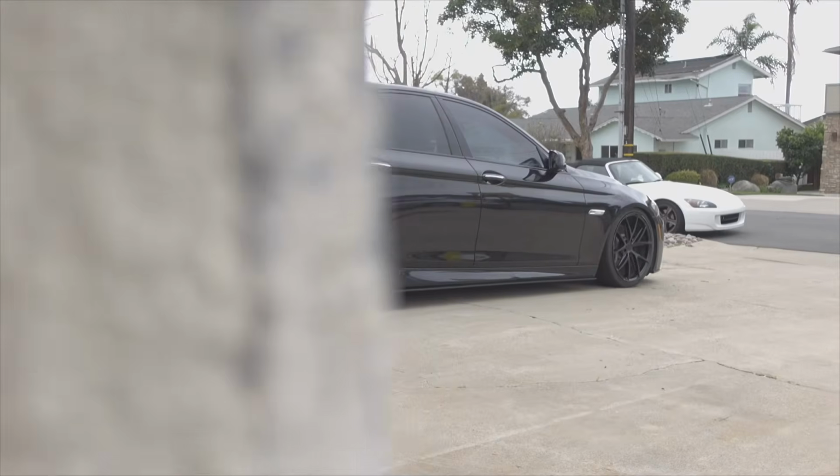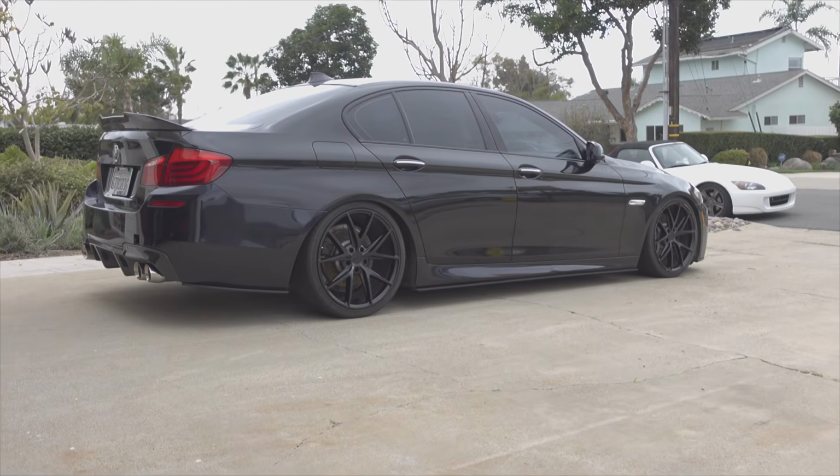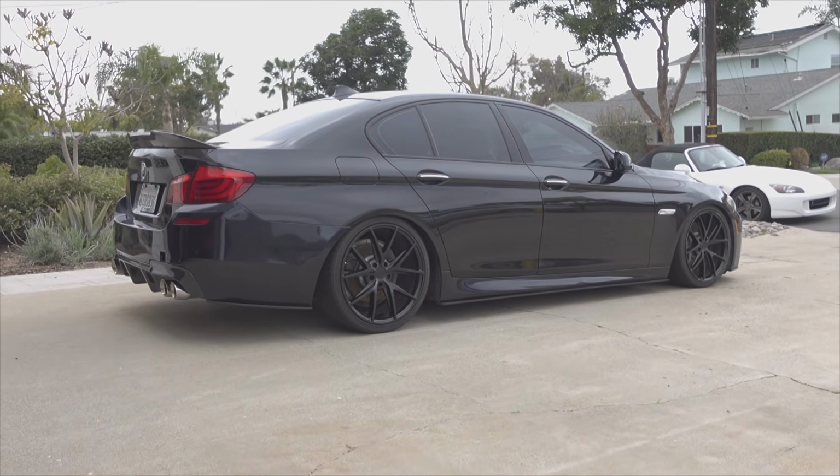I picked mine up during ECS Tuning's Black Friday sale, so I actually picked mine up brand new with adjustable sway bar end links for less than $500. I think the whole kit normally goes for about $900, $950 before taxes. And so it's still entry level, you know, but I got mine for even cheaper than that.